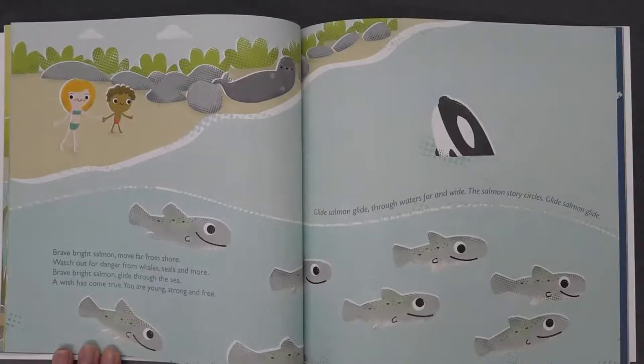Brave, bright salmon, move far from shore. Watch out for danger from whales, seals, and more. Brave, bright salmon, glide through the sea. A wish has come true. You are young, strong, and free. Glide, salmon, glide through waters far and wide. The salmon story circles. Glide, salmon, glide.